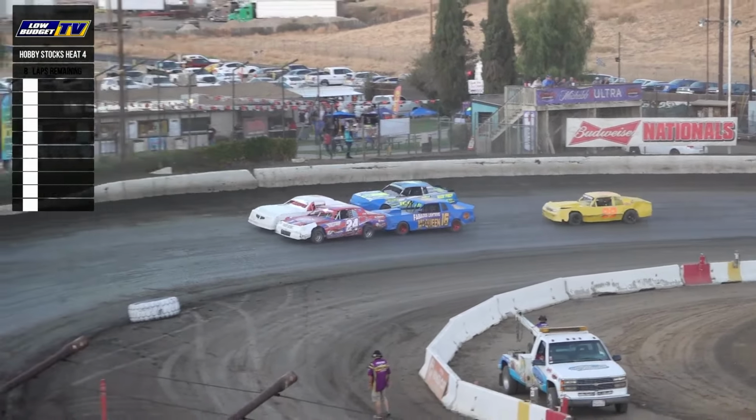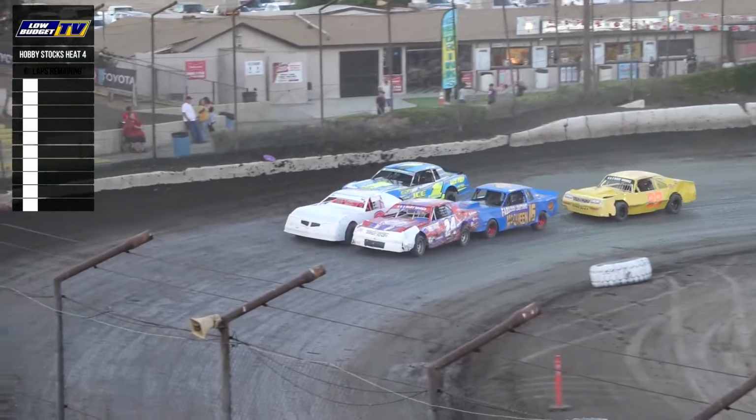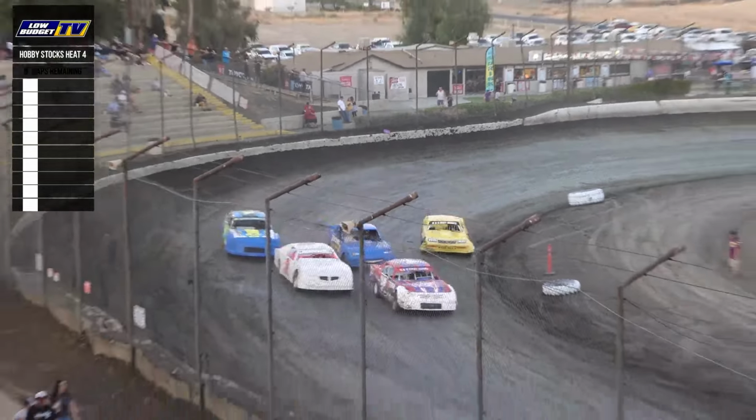We got Lightning McHudson, looks like. Lightning McHudson in the second row. We go green.